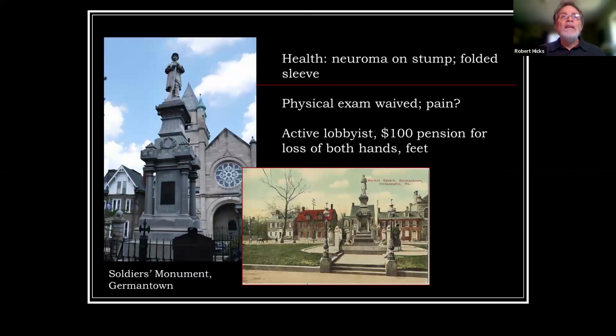If you've been into Germantown and seen this monument, and this is a postcard from years and years ago, and the monument's still there, but the surround looks a bit different now. That's the picture that I took a couple years ago. This is Huidekoper speechifying, and he was the speaker at the unveiling of the statue to memorialize Civil War soldiers.